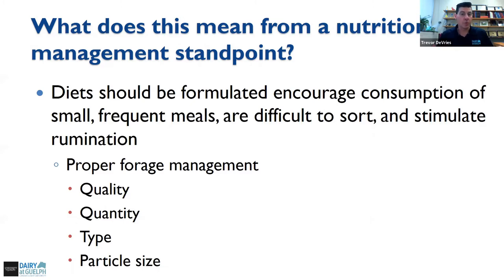If we're in an area where we're feeding more dry forages, that represents more difficulty from an eating behavior standpoint. And the last point here, particle size, plays a big role. If the particle size of those forages is long, that can create even more difficulty from an eating behavior standpoint. Those are all things that are critical to manage. And again, I'm going to leave it at that for today.